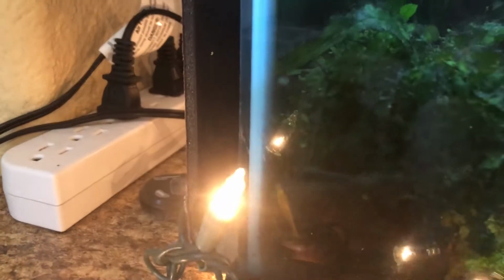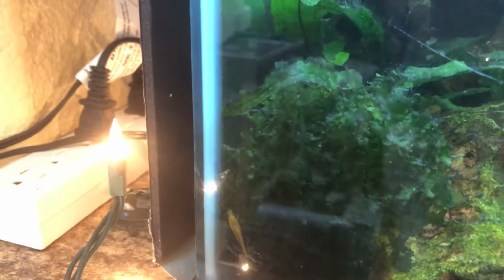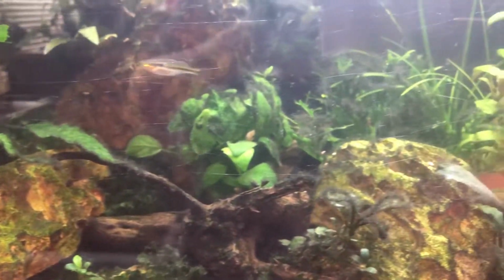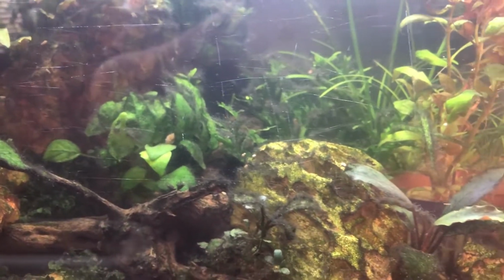Oh, there's an orange shrimp. Sorry about the Christmas lights here. Can we see him? One orange shrimp. There's like 20 in here. There's probably more. See another one up there in the plants. It's just something about orange and green. It makes it impossible to see.